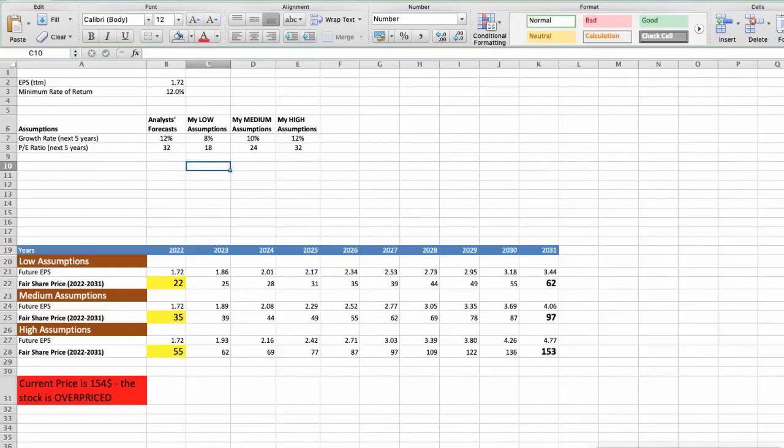Second model. Valuation based on earnings per share. This spreadsheet contains another financial data that we will use for the stock valuation. The current earning per share price for the company is 1.72. Minimum rate of return. I will use 12%. Because when we invest in individual stocks, we are looking for a higher return than the S&P 500.